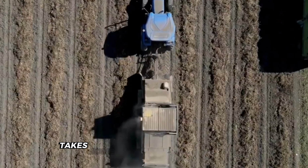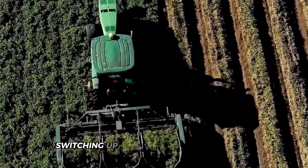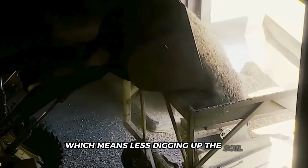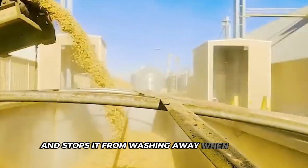Growing these peanuts takes some pretty cool farming tricks. Farmers use crop rotation, switching up what they plant each year to keep the soil healthy. They also use reduced tillage, which means less digging up the soil. This helps keep the land in good shape and stops it from washing away when it rains.